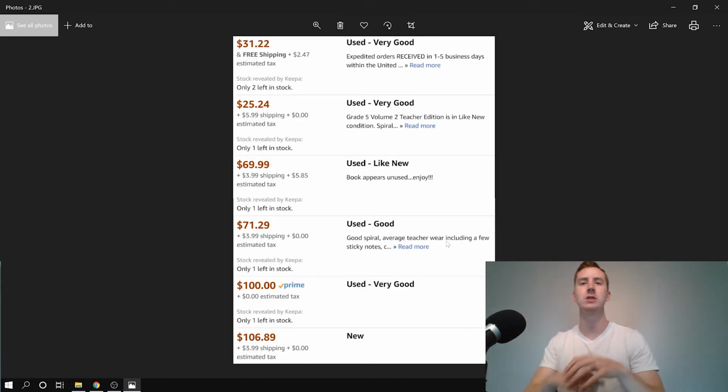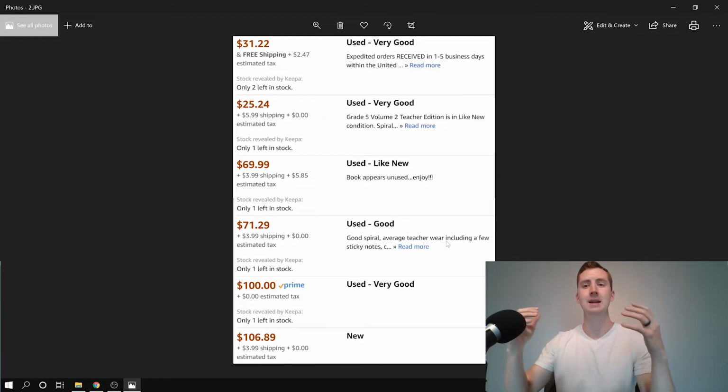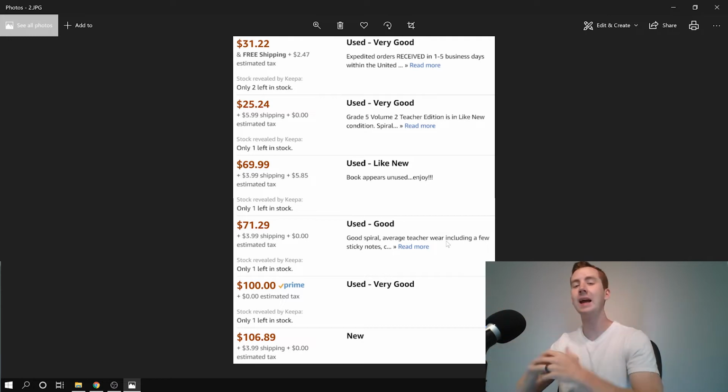If we look at the used offers here, there are 3 at the very top that are lower priced. The first one is 2 copies there. So $31, $25, then it jumps up to $69, which is what I like to see. I like to be able to move the market up. So if I were to purchase those 3 offers at the beginning, the market price would suddenly be $70 for this book. There's a single Prime offer there for $100, and I could price it maybe $80, $90 and see what happens.